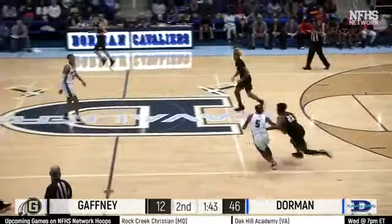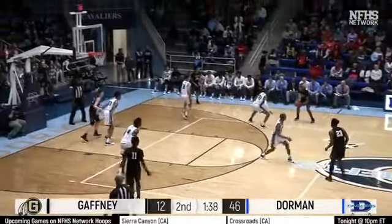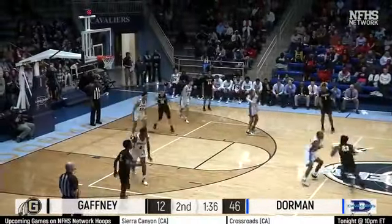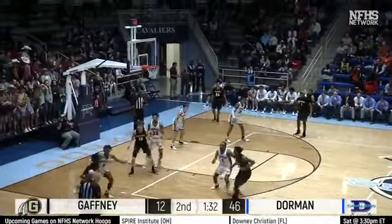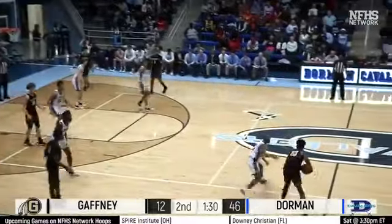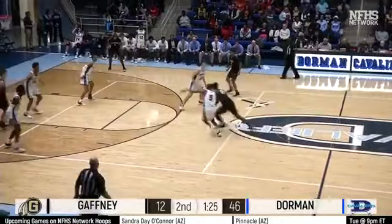Three D1 players in the starting lineup here for Dorman as they try to make it three straight state championships here in 2019. State championships will be crowned at the Colonial Life Arena in Columbia, home of the University of South Carolina Gamecocks. That's Frank Martin's home venue.